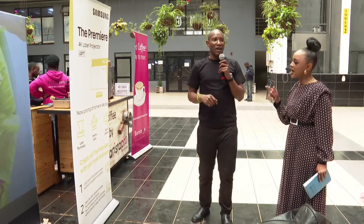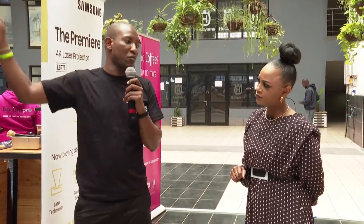Just to show you, for example, this projector, as you can see, is displaying under retail mode. This is just a demo, a screenshot. But you can project it on a white wall, where you can project from 90 to 120 inches. Beautiful. So this is the same that we are talking about, the Premier. And I'll show you other products that you have.